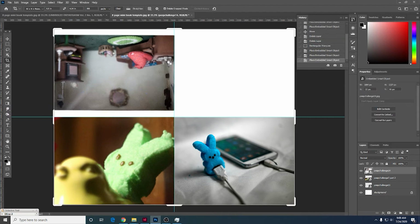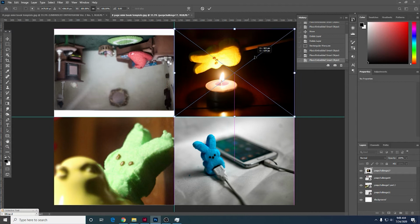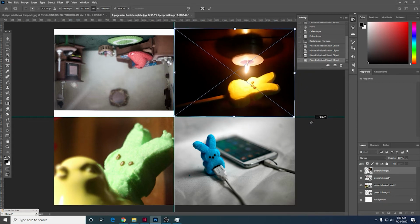Okay, so that's placed, and now I've got one more to place, and this one has already been properly sized. So I just have to get it in the right spot and then flip it around so it's upside down.